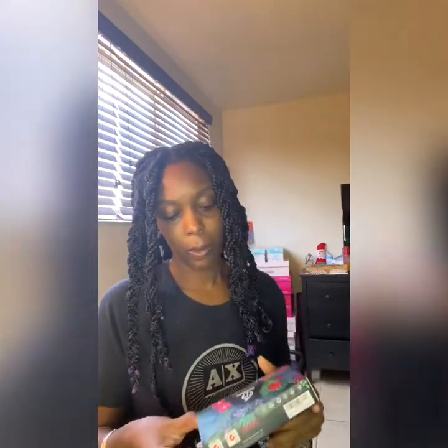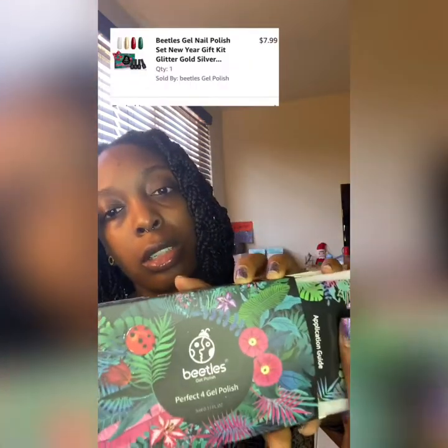And the next thing I got that I already opened was this box of gel polish by Beatles. And it comes in this cute box with a little application guide. It shows you the instructions. And I got 4 colors. It's actually their Christmas kit, but I don't care. I like it because they're all glitters. And I get silver, gold, red glitter, and green glitter. But I love glitter, as you can see.